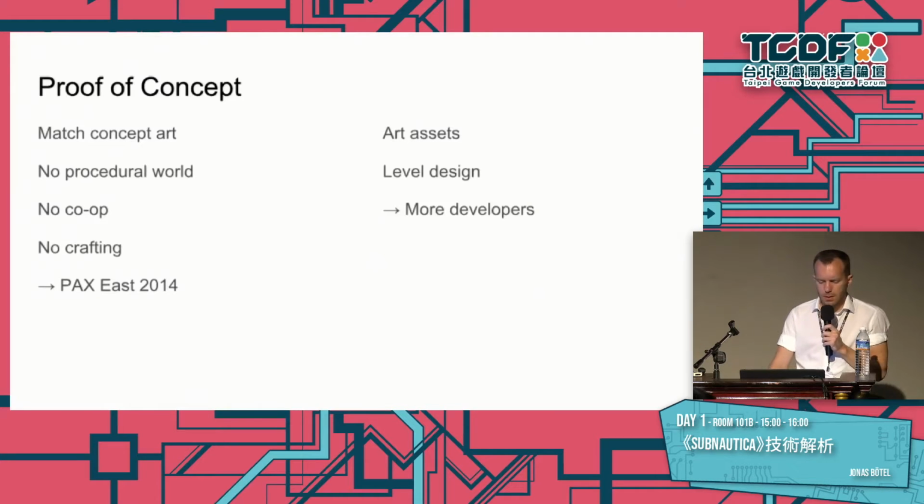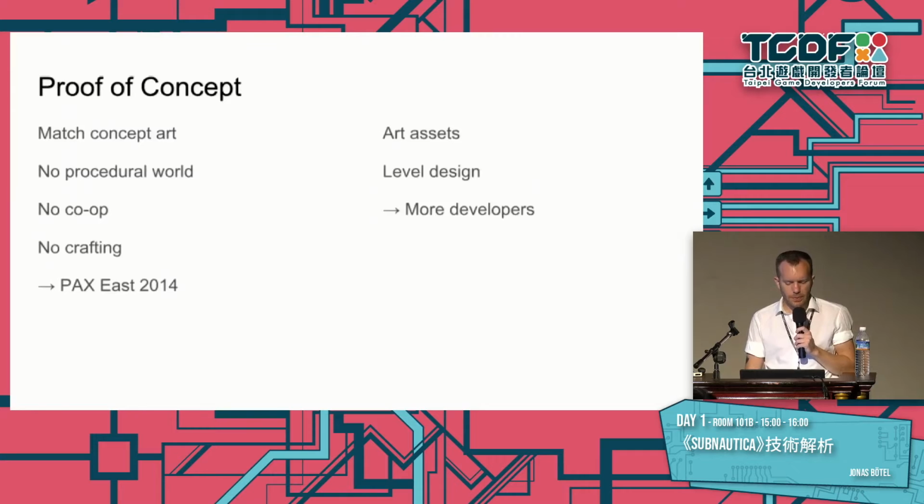Our goal was to match the concept art as fast as possible. Forget about procedural terrain. Forget about co-op. Forget about crafting. Just get the look right. Our target is PAX East 2014. That was April 2014, and we realized we're gonna need a whole lot of new art assets and level design to make that happen. So we had to add artists to the team.